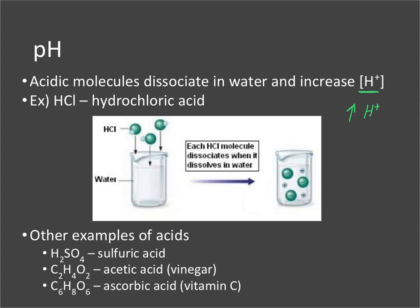And we can look at our example of hydrochloric acid here. Hydrochloric acid, the HCl, is a hydrogen atom and a chlorine atom. And when you mix it with water, it dissociates into hydrogen ions and chloride ions. And so since you've got more of this hydrogen going into that solution, it's making the solution more acidic.